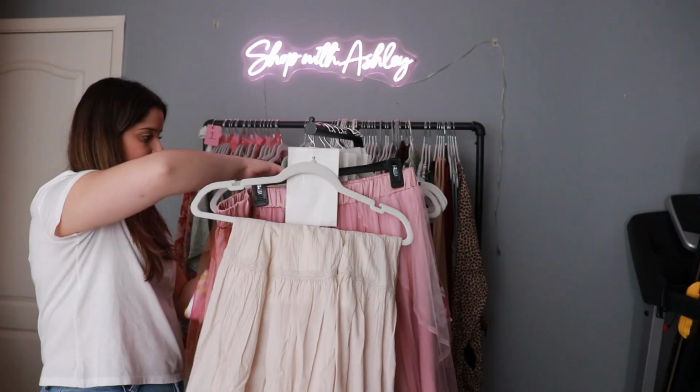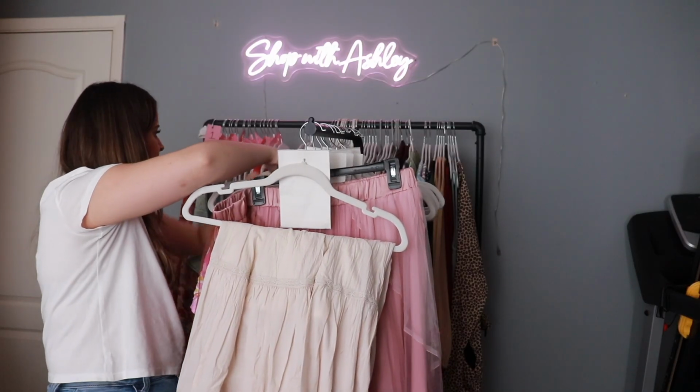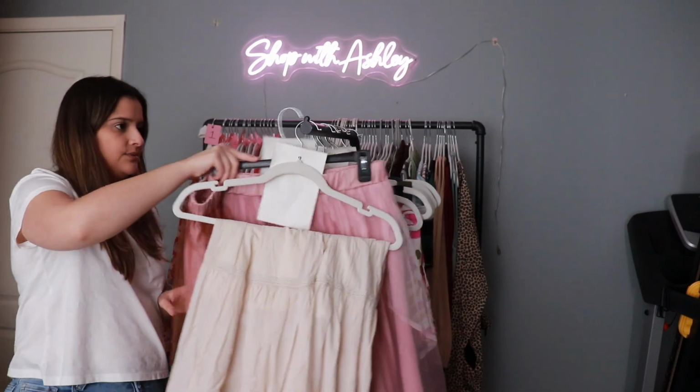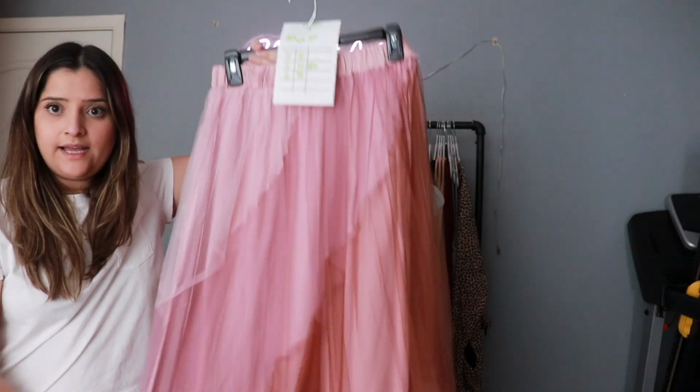So it's the end of the show. I wanted to update you in regards to whether my predictions were right or wrong. Let me just get all of the items. Okay, I think these are all of the pieces, right? I think I said that this one was going to be my best seller. This really cute pink, kind of like a tulle style.